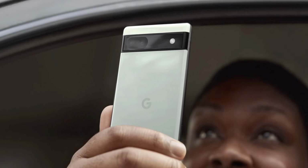To help with quick processing though, the phone will get 128GB of UFS 3.1 standard storage, and just like other Pixel models out there, a micro SD card slot is nowhere to be seen. You do though get an IP67 water and dust resistance rating, which isn't quite as high as IP68, but it is great for such a cheap smartphone.